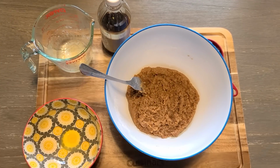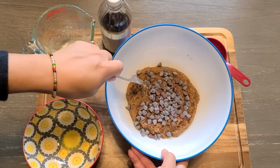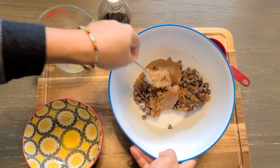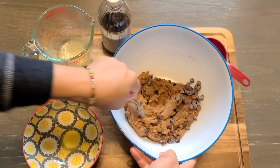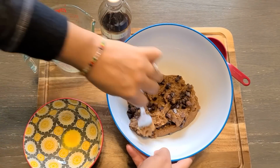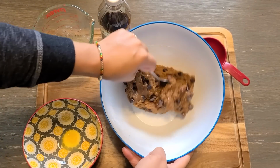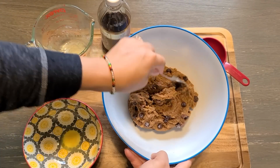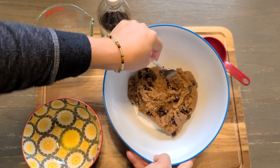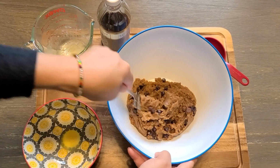So good. So now we're gonna pour in the chocolate chips. And then we're just gonna fold this in because it's not really gonna stay together. It's gonna kind of fall out, but you gotta see just how amazing this looks. This is gonna be very chocolatey, more chocolatey than the batter I made last night to show you guys. So we're gonna have some super chocolate chip cookies pretty soon.